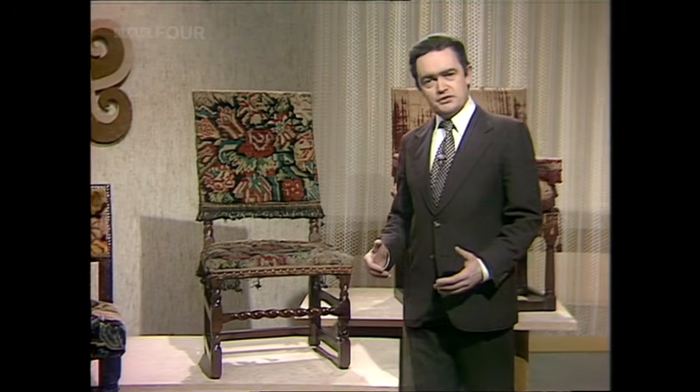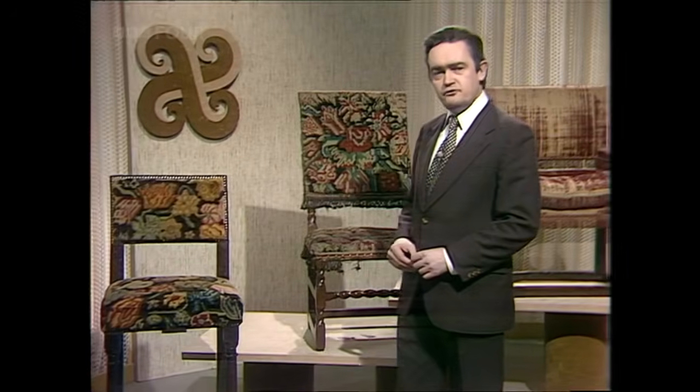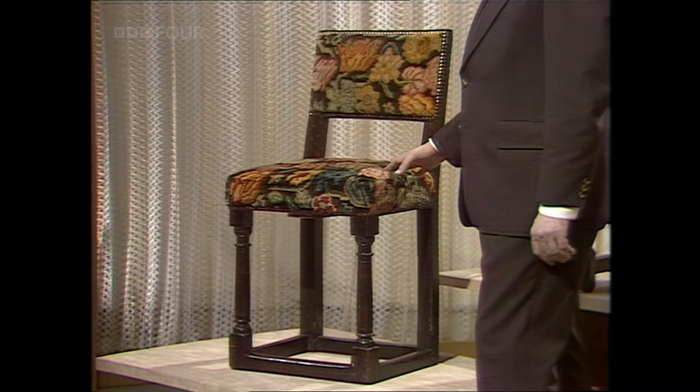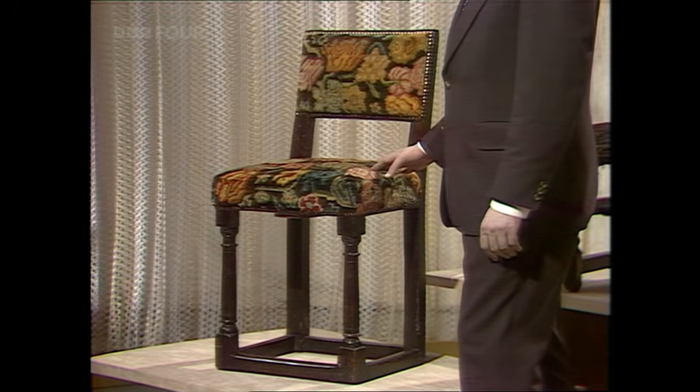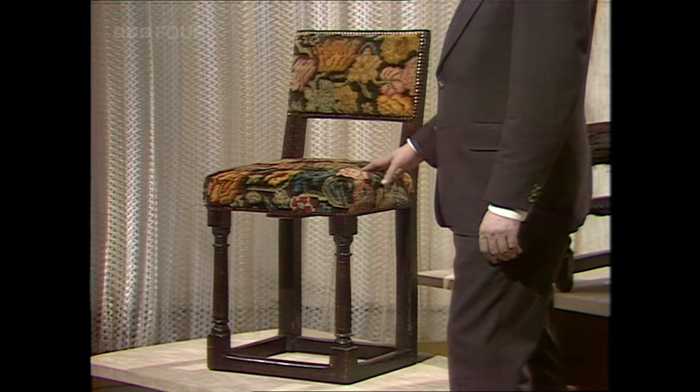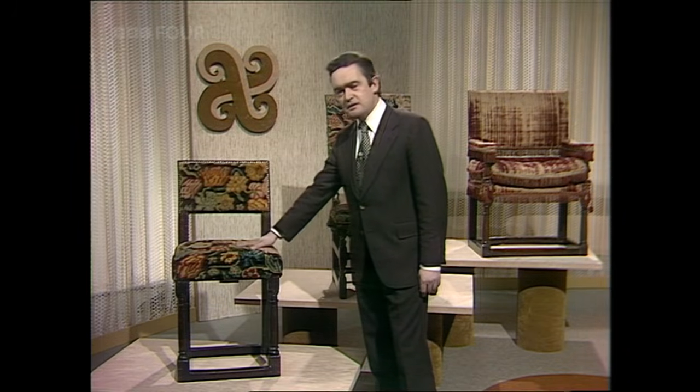And then, throughout history, styles of dress were influencing the design of furniture. Now, this kind of chair was made to accommodate the voluminous skirts worn by fashionable ladies of the period. And it's since become known as the farthingale chair. Incidentally, don't be put off by this covering. That was obviously done much later.